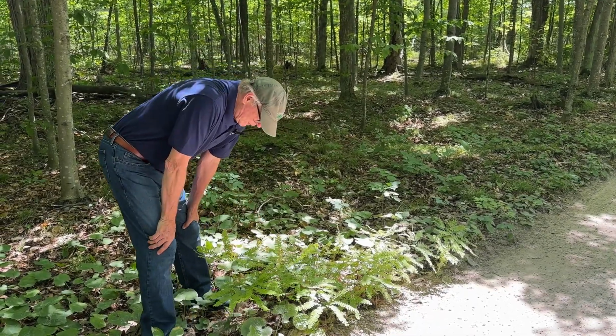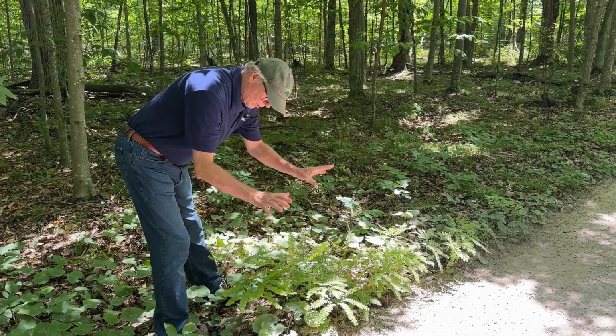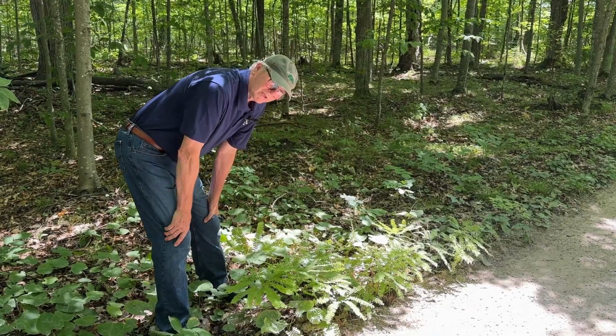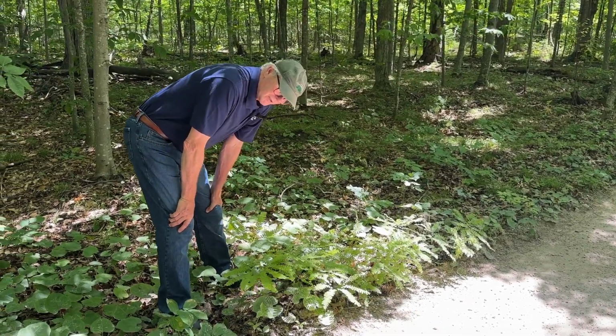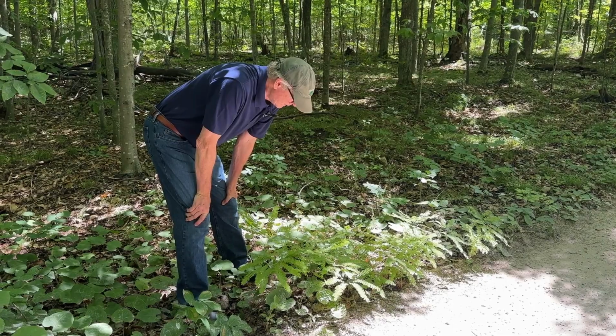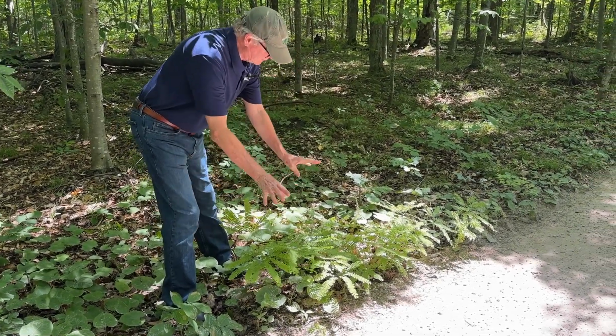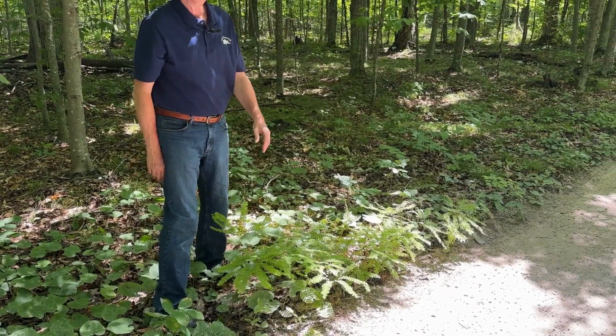I think of all the plants that grow at the clearing, all the woodland plants, this is probably the one that's most beloved by clearing artists and people that paint and draw. It just has this wonderful architecture and this kind of a delicate appearance. Maidenhair fern.